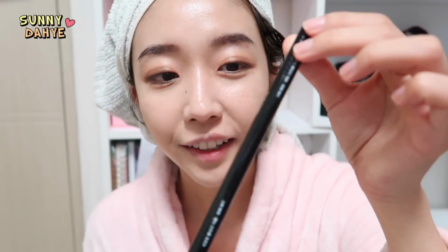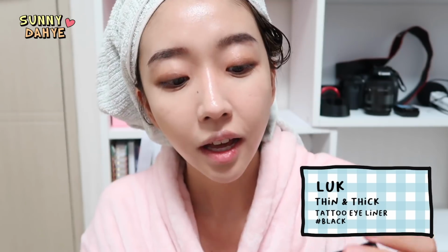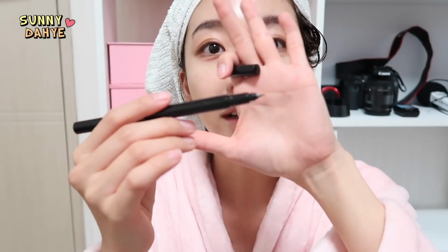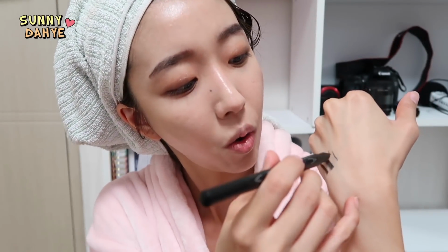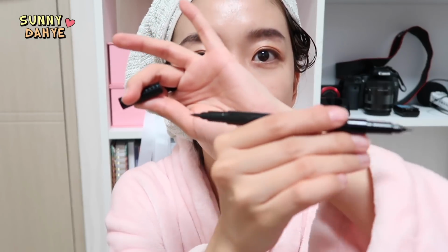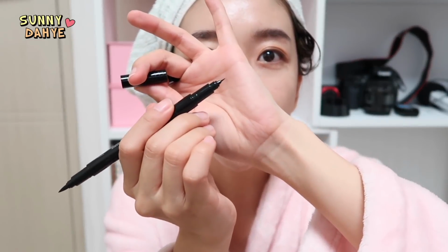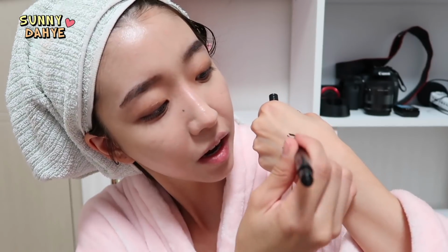The last eyeliner that I got is from LUK Seoul, and this one is their thin and thick tattoo eyeliner. Oh my god, guys, this is so thin. What? Oh my god, it's so thin. Wow, but it's so pigmented. I've never seen an eyeliner like this. So they have a thick liner and they also have a thin one right here. So the thin one is the one that I just swatched, and the thick one, oh my god.